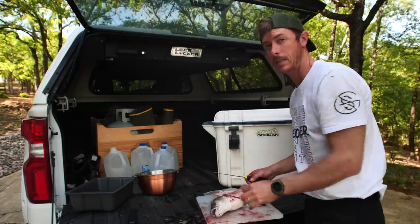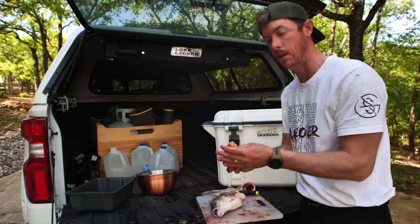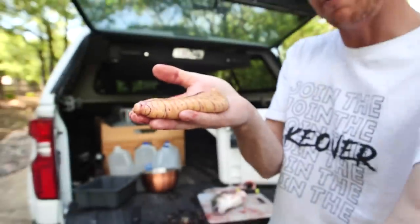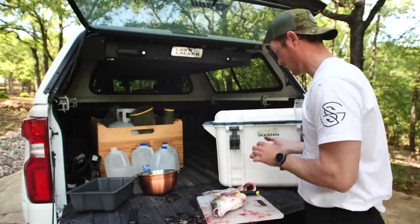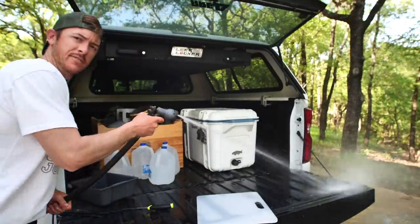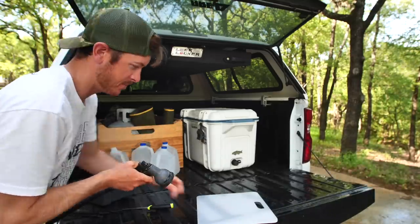Now a hybrid bass can't actually spawn on its own because it's engineered. This is a roe sack right here. That's huge. Look how big that is, y'all. And I've actually heard these are really good to feed to the chickens, so I'm gonna keep these. I'm just gonna rinse it off and be good to go. It smells like fish a little bit. I enjoy it. It's the smell of success.